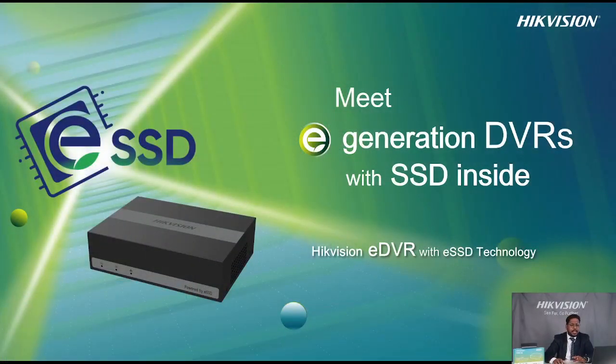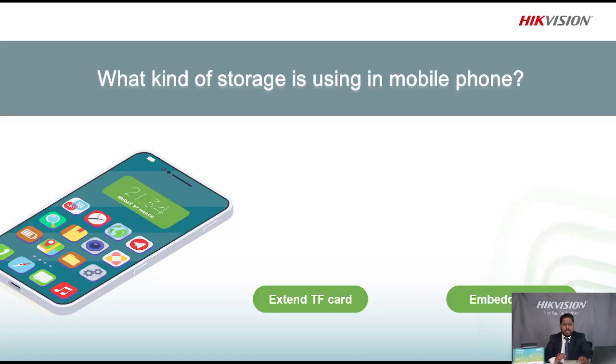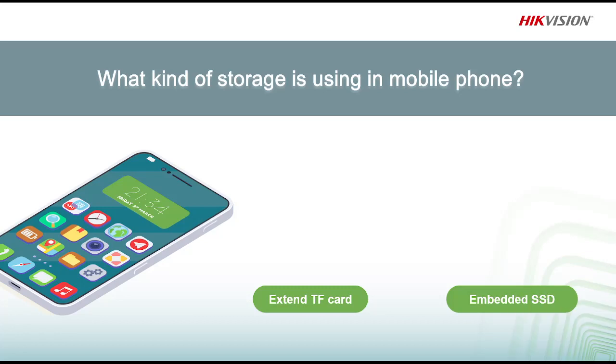DVR के case की बात करें और अलग प्रोडक्ट की बात करें तो कैसे ये आपके लिए बहुत ही बेहतरीन है. So what kind of the storage as I explained is used in mobile phones? Yes, mobile phone में बहुत सारे लोग वहाँ पे external SD card use करते हैं, as well as in mobile phone you can use the embedded SSD also. So here we can use the embedded SSD in the mobile product, as well as there is an external SD card available. So that is the benefit in mobile.